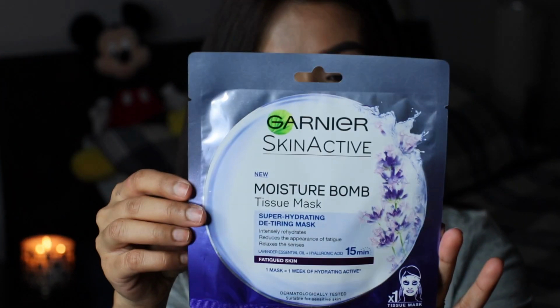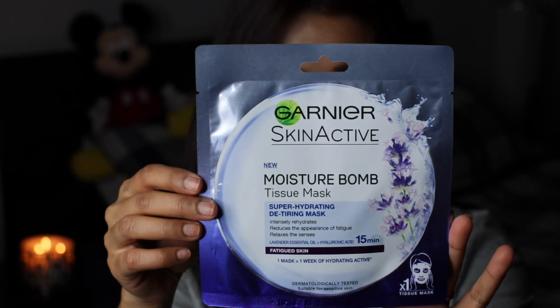And then there are days when I'm extremely tired and fatigued and dehydrated. That's when I use this one. This is also beautiful. This is the de-tiring one. It says it intensely hydrates, reduces the appearance of fatigue, relaxes the senses. And the smell is also really good. No wonder, because there is lavender essential oil and hyaluronic acid in it. Anything lavender smell picks up your mood and relaxes your senses.